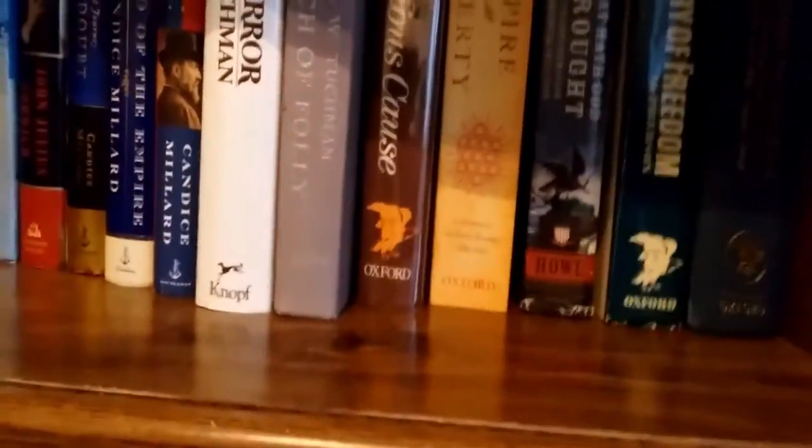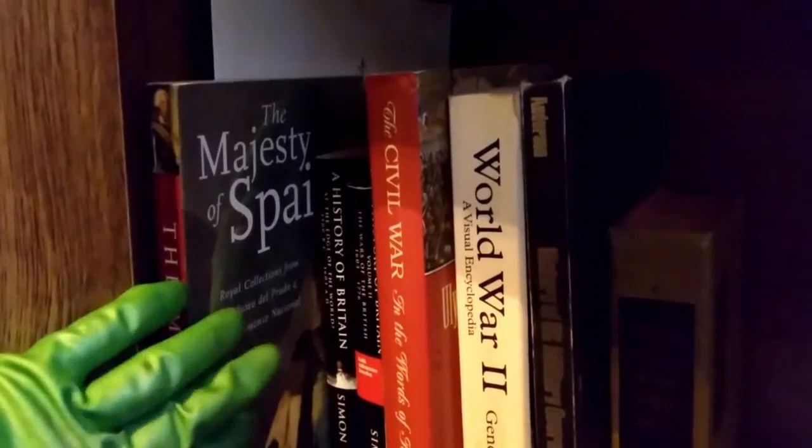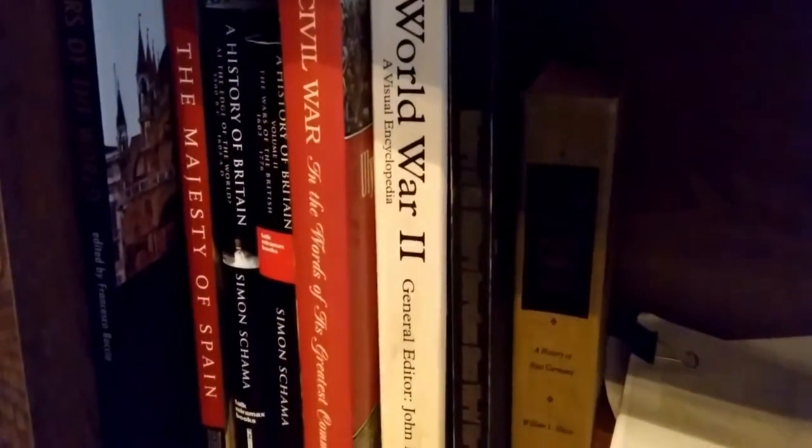All right. And then underneath, this is where I put books that are just way too big to fit anywhere else, especially on the right there. So this is a book that talks about all the various wonders of the world, in straight photographs of them as well. Majesty of Spain, which is basically art from the Prado Museum. I haven't been, but they did an exhibition here, and well, not here in El Paso, it was in Las Cruces, because El Paso doesn't have culture.